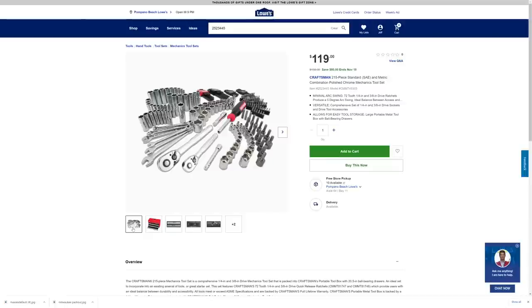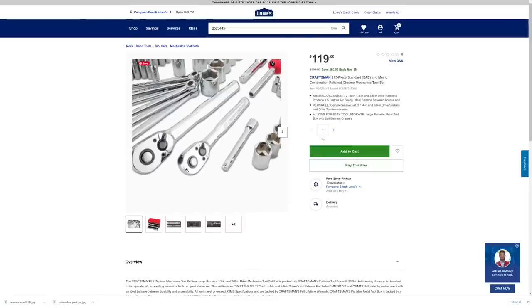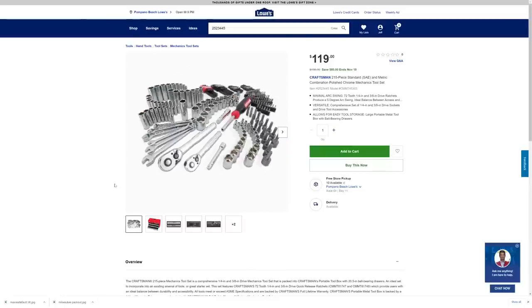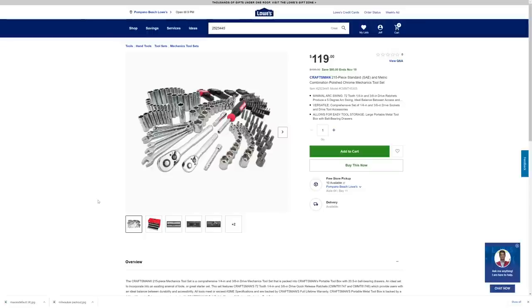The problem with this kit, do you see anything missing there, folks? Here you got a 215-piece kit, but it's missing the half-inch driver. It looks like you have the quarter and the 3/8, but you don't have the half-inch drive. So that one kind of makes me go, I don't know. Why would you buy a kit like that and not get the half-inch drive? It makes no sense. I have no idea what Craftsman was thinking when they did this.